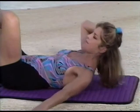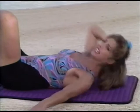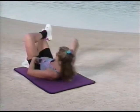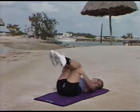Now let's go singles. Lift and lower. Lift and lower. Don't rock. Both hips should be planted flat on the floor. It's all in control. That's it. Really think about good control. Lift and lower. We got one more. Up and relax. Okay, now bring your knees into your chest.